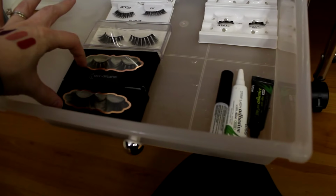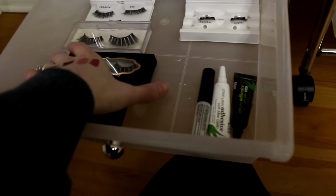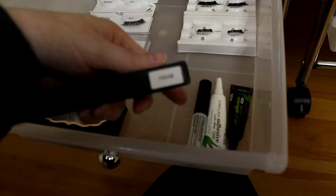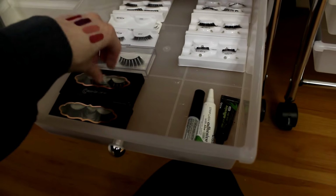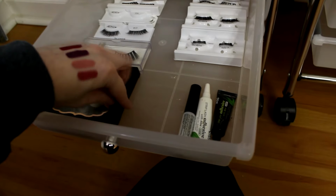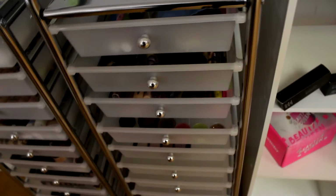And then I have these two from Moon Girl Lashes. She just changed her name though to Moon Girl Cosmetics, and these are Nova, you guys can see, and also Taurus. So I love those. So I'm trying to get some more high-end lashes to put in there. I don't have anything in this lash drawer because I put some palettes in there, and then I kind of changed my mind on that, which I might change my mind back.